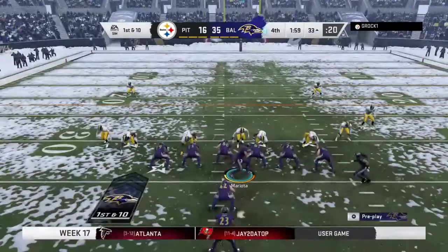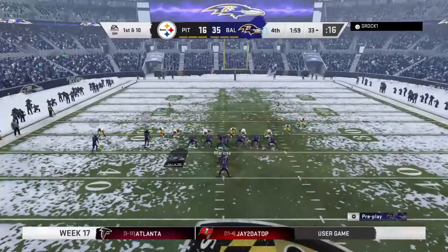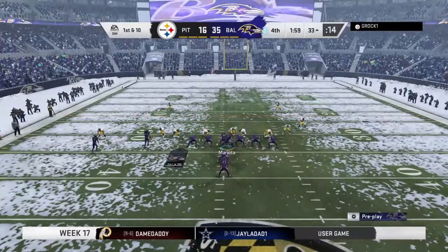Check Mike 54. Mike 54. Watch the backer, watch the backer. Switch. Protein spill. Three.